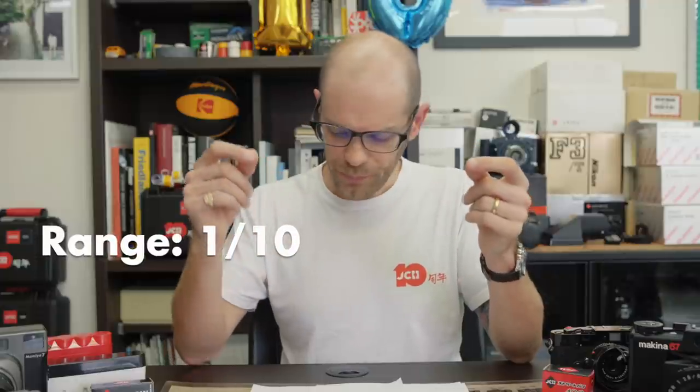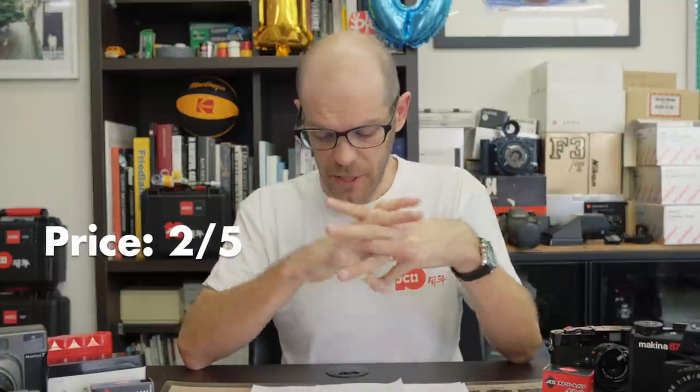Range, the camera doesn't have a range. You can buy a leather case and a hood for it, so that's your range. There isn't one. 1 point. Price, expensive. It is an expensive camera, but at the end of the day, the price is going up, so buy one, use it for a year, probably sell it for what you paid for it. Not such a bad thing. Price wise, I am going to go 2 points on this one though.